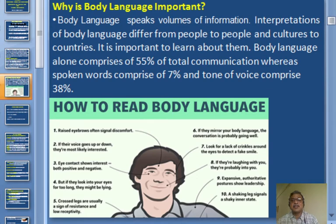Look at this picture given, how to read body language. You have to practice this, my dear students, how to read body language. This is very important. Many books are also there to go through, to learn, to perfect our body language. There are 10 points given in this picture. Try to read all these 10 points. Each movement of the parts of the body conveys some message. That's why you have to learn, practice how to read body language.